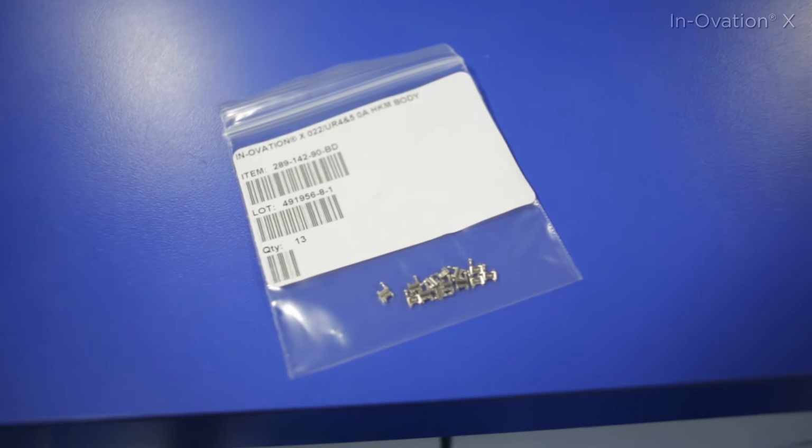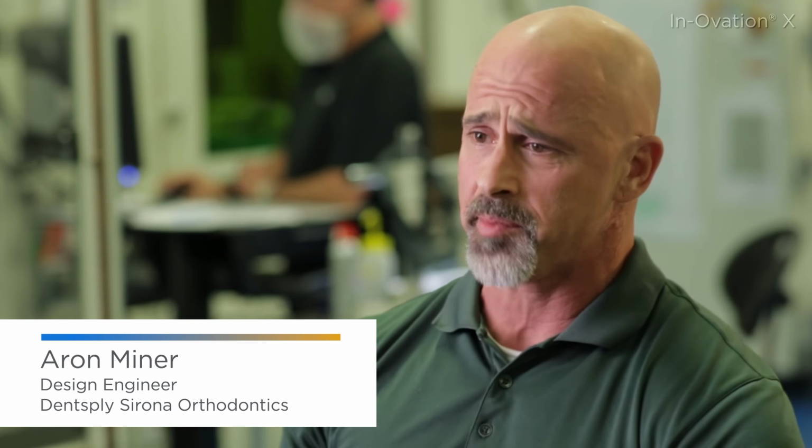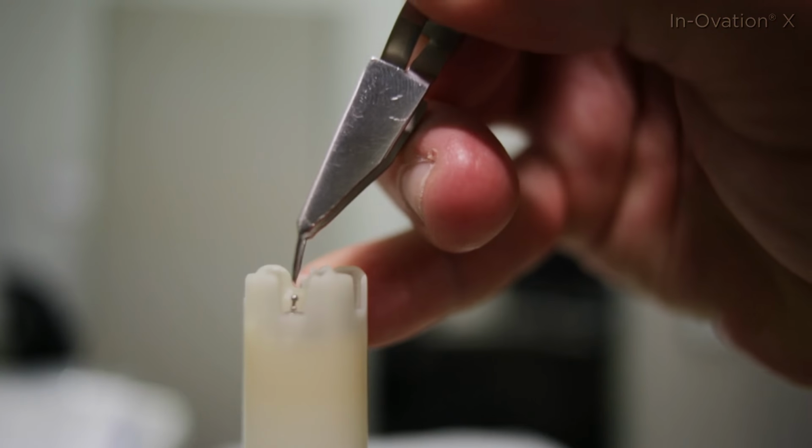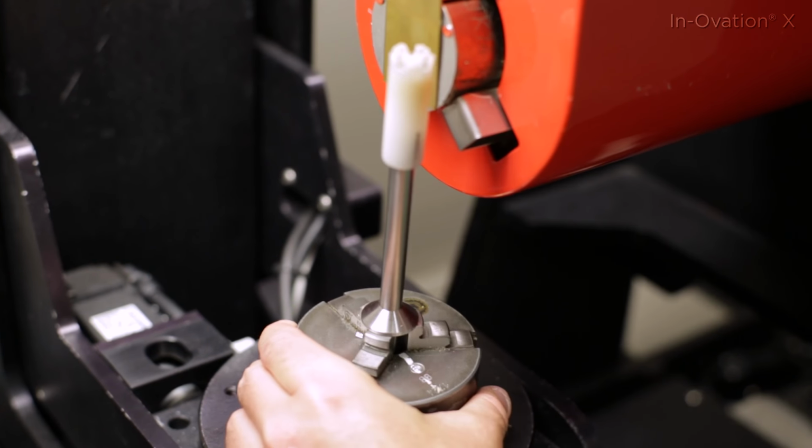On a new product, such as In-Ovation X, once the tools are made and we start getting parts back in, we have to inspect them to make sure that they meet the dimensional requirements we have for that product. Due to the complexity and the size of the parts, it's not very easy to do that with conventional methods like calipers or micrometers. For us to really validate our claims and validate that our product is within the specification we want, we had to find a different way to measure.